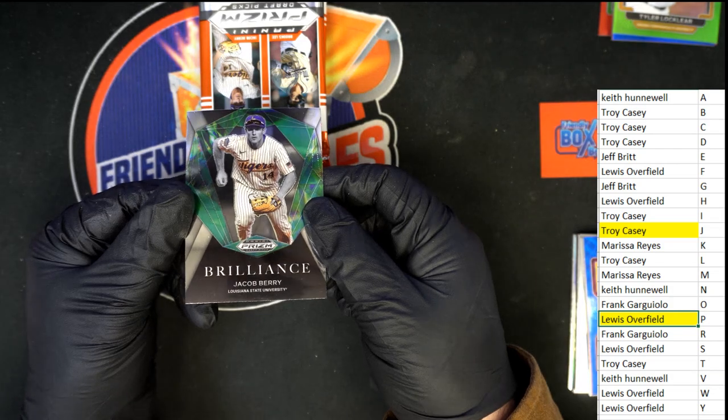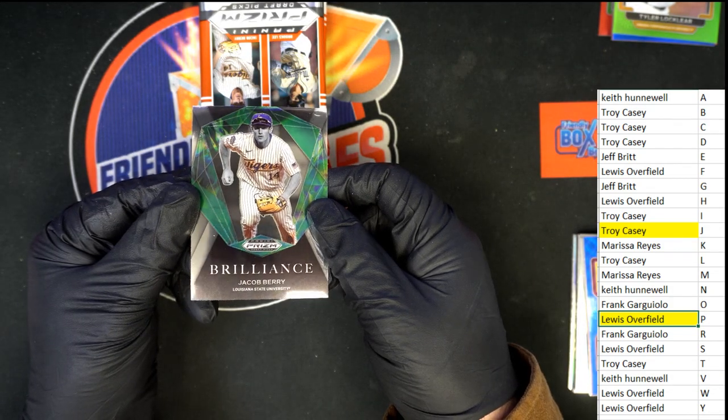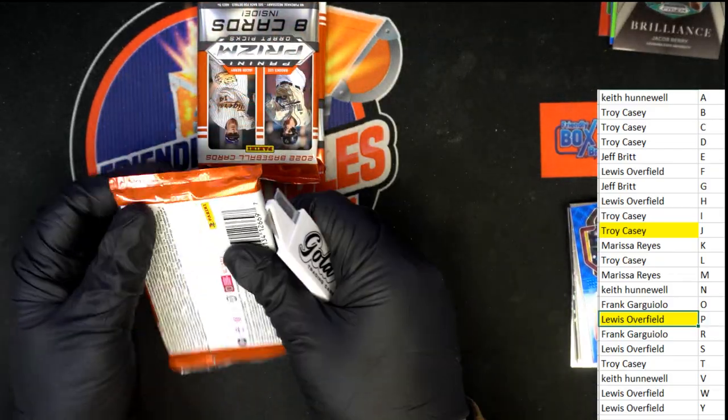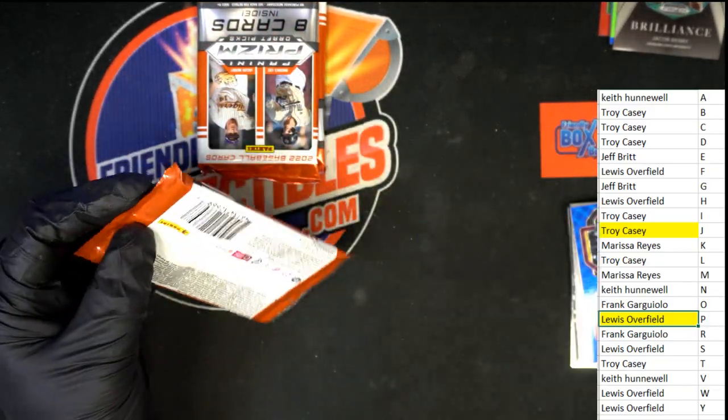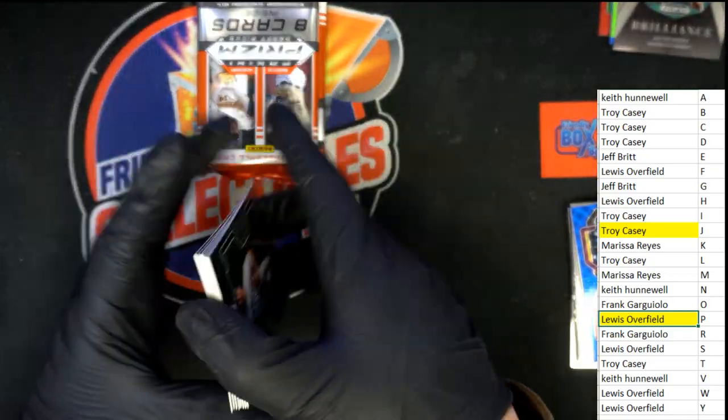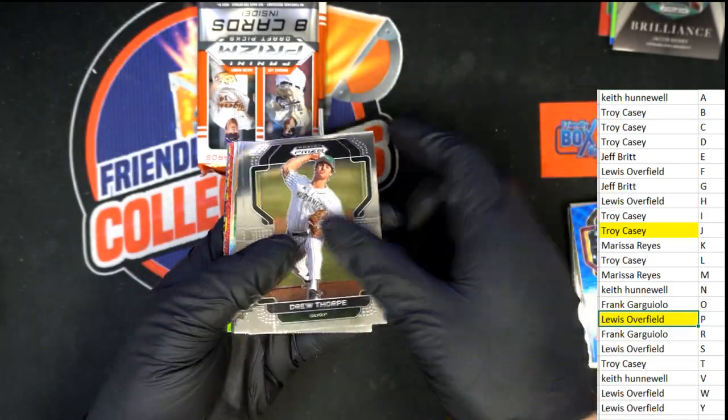Jacob Berry's a big name to have. That's a good one to have. Jacob Berry. Seen his name up there on eBay with big values next to it. I don't know too much about him other than he is one of the good rookies to get.